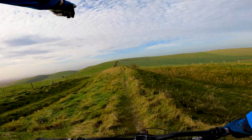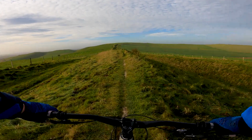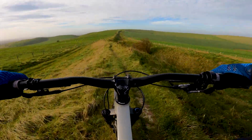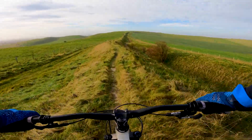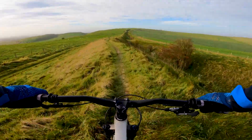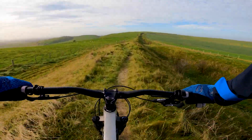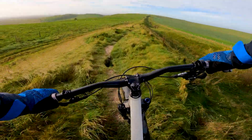So this hill just sticking out into the Pewsey Vale to my left here is known as Ridgeway Camp. I think it's a causewayed enclosure, but it's also known as Clifford's Hill. I think that's what it's marked as on the OS map.